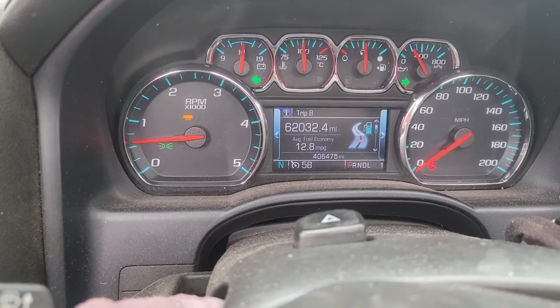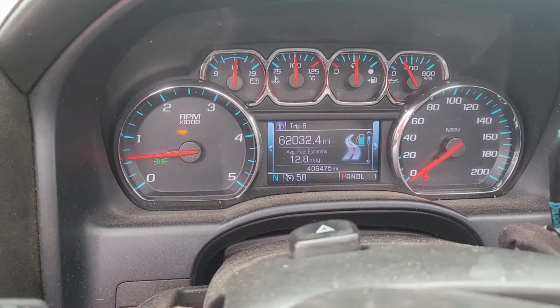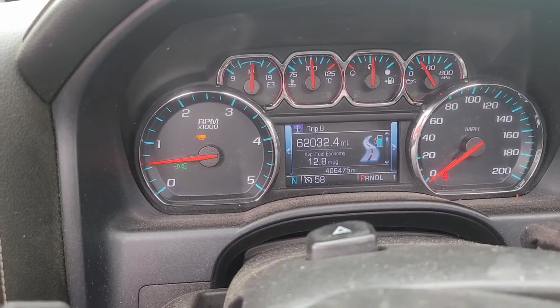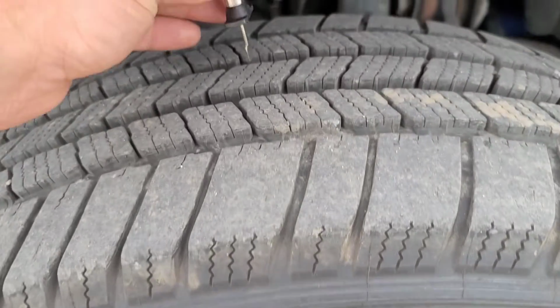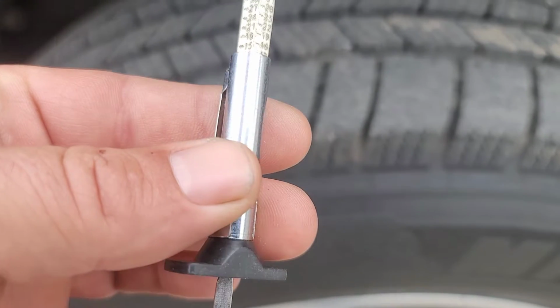So it is July the 14th or 15th, can't remember. But it's been a while since I did an update on the tires. 62,032 miles, 0.4. And you can see there, they still look pretty decent. So let's see what the tread looks like.